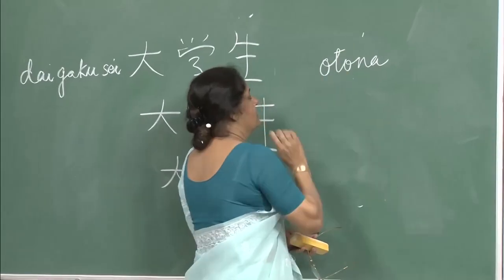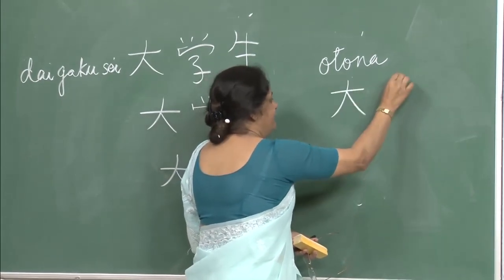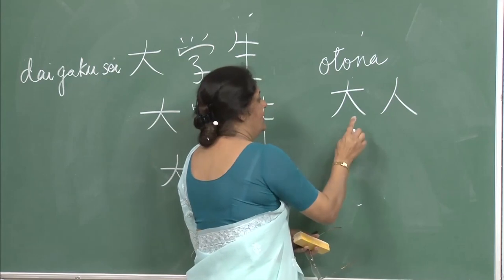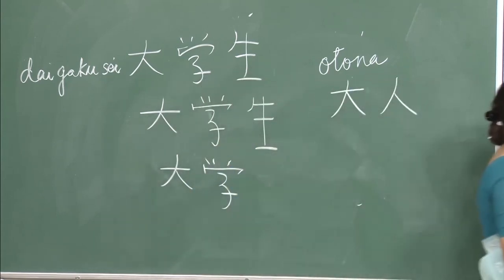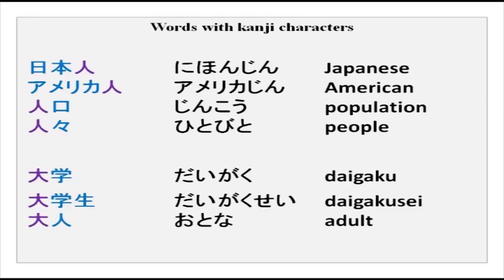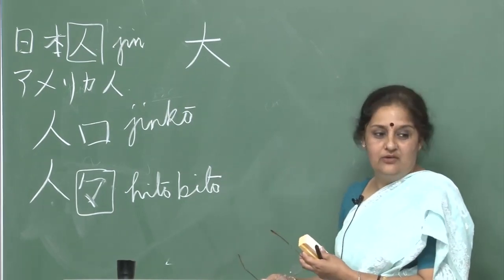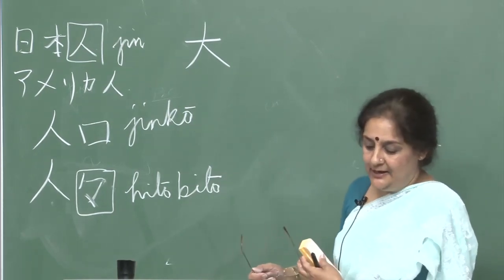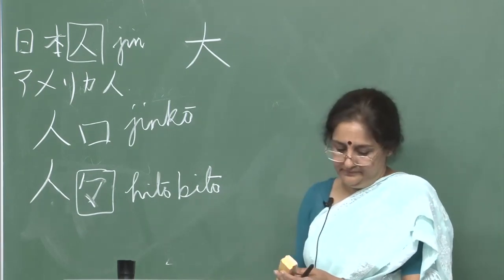Now, we have one more word for you, otona. Otona means a big person, meaning adult. So, you have 3 words with this character, dai or oki. You can repeat after me. Dai gakusei, daigaku and otona.